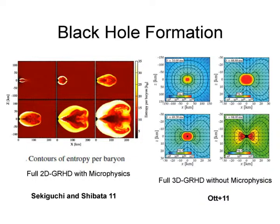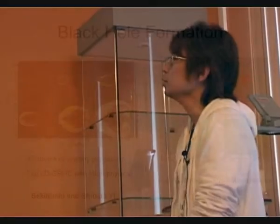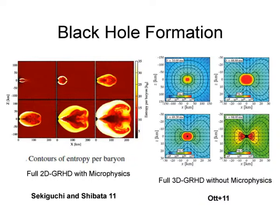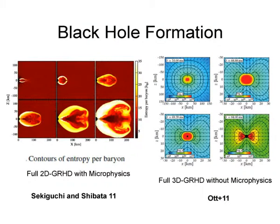On the other hand, there are some studies on the black hole formation. In their simulations, they solve the Einstein equation, and as a result of core collapse, a black hole is formed. This is a simulation by Sekiguchi and Shibata in 2011. They did a full 2D GR hydro simulation with some microphysics, and they found that due to the rotation and the gravitational collapse, a black hole and accretion disk are really formed. Unfortunately, a jet is not seen yet because this simulation is very expensive, so they cannot follow a long time scale. So currently, black hole formation and accretion disk formation is followed by them.